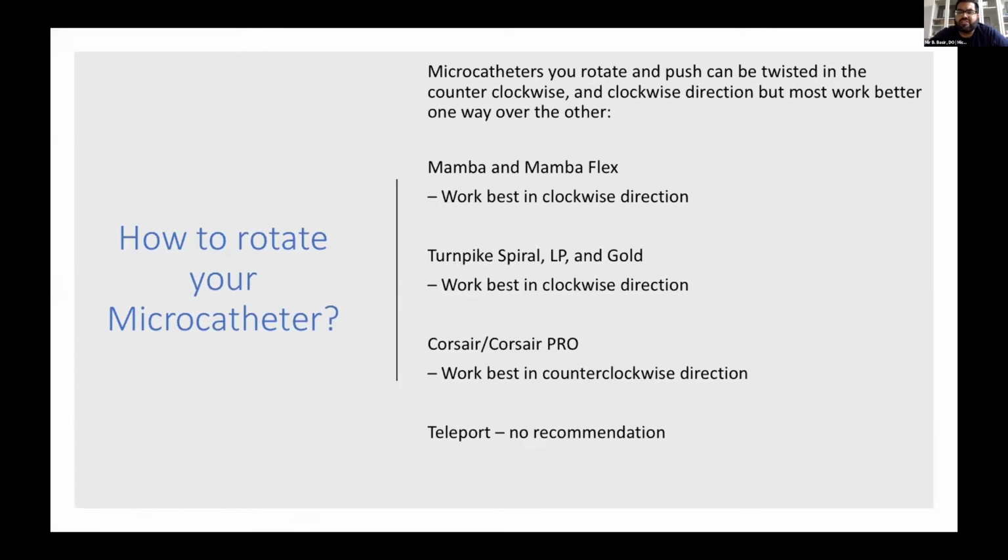Most of these catheters have dual coiling on them, and coiling is important for improved flexibility, torqueability, and to prevent kinking from occurring. The direction of the coils gives most microcatheters slightly more benefit going in one direction over another. The Boston family, the Mamba family, works best in a clockwise rotation. The Teleflex family works similarly. Asahi works better with a counterclockwise direction. And the Teleport has no specific recommendations.